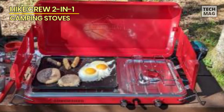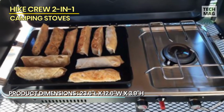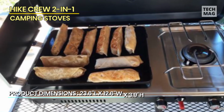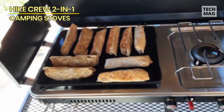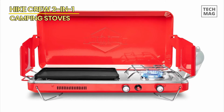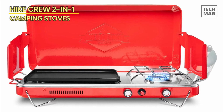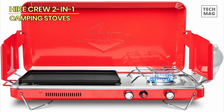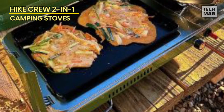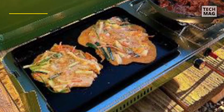Made with foldable legs and wind panels, this camping stove provides stability and protection against gusts of wind, ensuring a consistent and even cooking experience. The included regulator ensures safe and efficient fuel flow, and the propane grill stove burner combo offers versatile cooking options for grilling, boiling, simmering, and more. Constructed with durable materials, this Hike Crew camping stove is built to withstand outdoor conditions and is pretty easy to assemble and disassemble for storage. Enhance your outdoor cooking adventures with the convenience and versatility of the Hike Crew 2-in-1 gas camping stove.